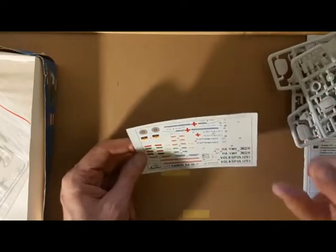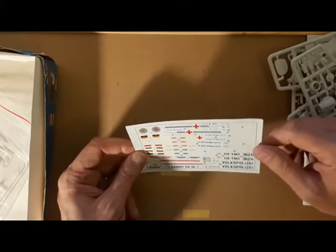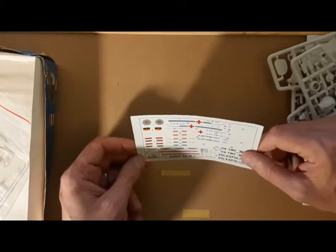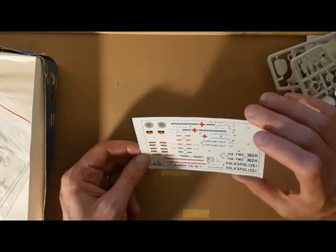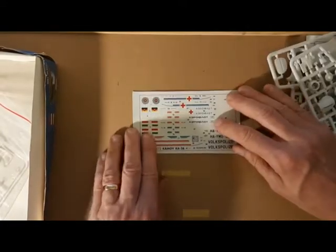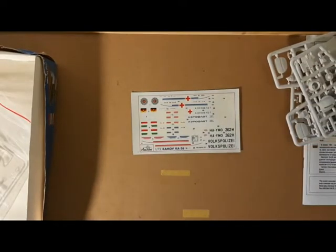Medical version is nice, but I've got another one to do as a medic. Not another one of these, but a different development variation I'm going to do as a medevac one. So I'm going to stick with a Hungarian bird. The decals look fairly typical of a model.